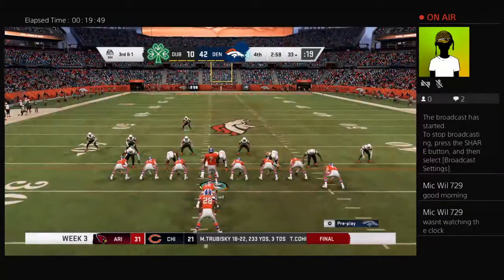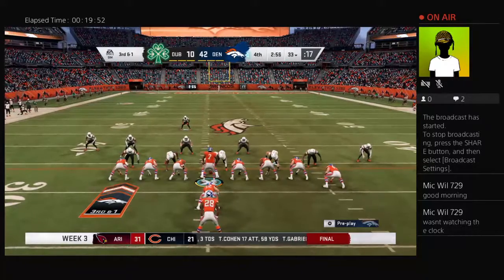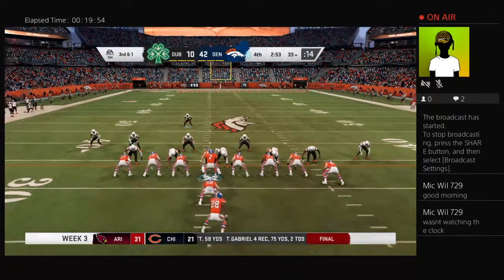Here we go. Ken Lobo. Hey, pick it up, defense. Let's go. Ready, go.